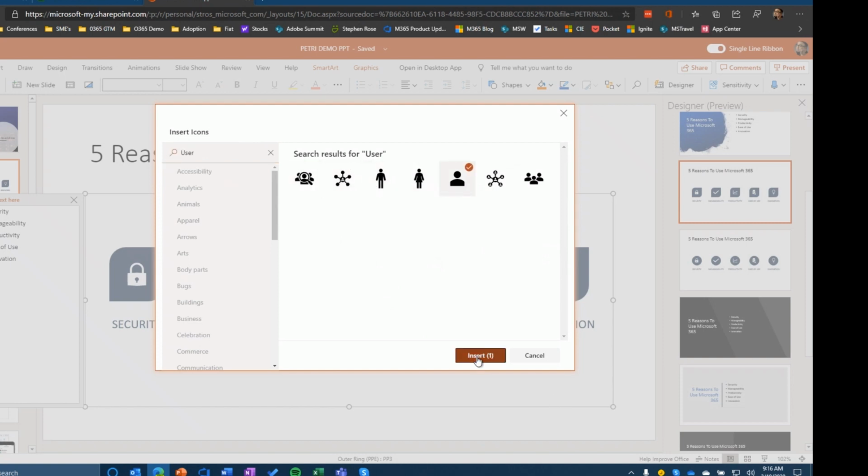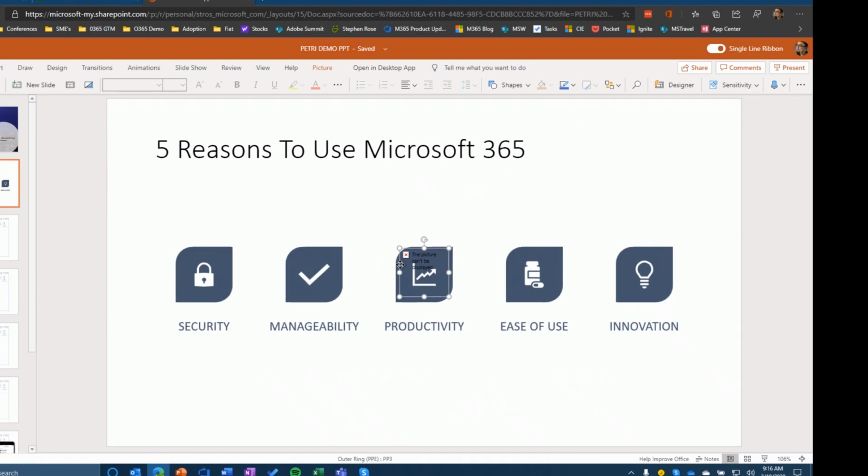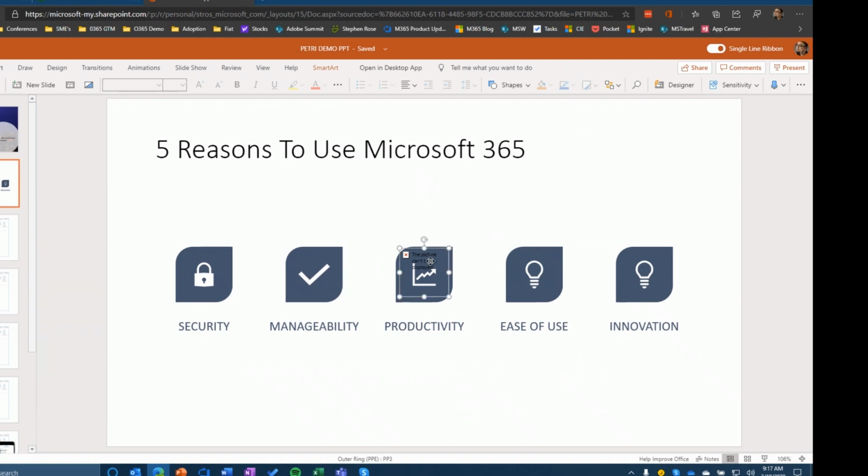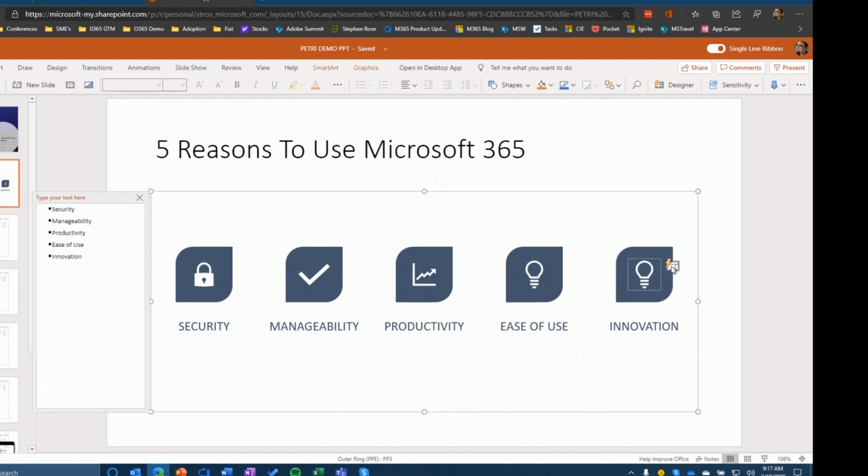So I can pick this icon, let's say, and it will. Just like that. It didn't do it. Just like that. Let's try that again. It was being weird. All right, well, let's do here. We'll do the idea light bulb. So there's the idea light bulb, which it did. And for innovation, I can say I don't like that one, and I can switch that, and I find that, oh, that's much better. So it'll switch that over.